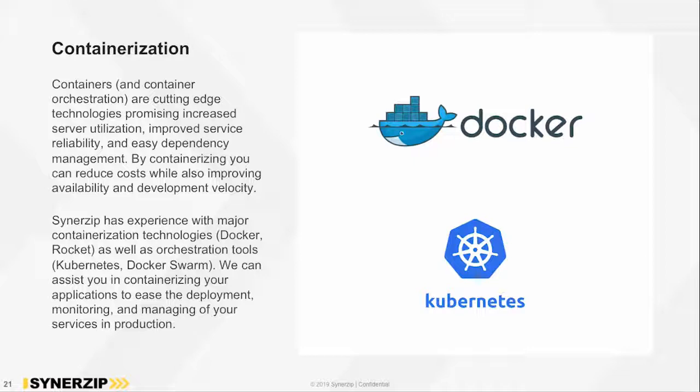In addition to Docker, there are other containers as well, such as Rocket, and this is just for your information. There is Docker Swarm, which is an equivalent orchestration framework like Kubernetes, but it's not as popular. So mostly you'll find developers within Synerzip using Kubernetes, unless it's a requirement from the customer side that we need to use other container orchestration frameworks.